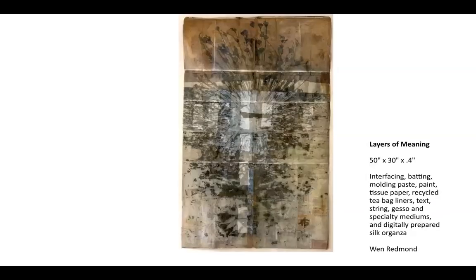Layers of Meaning, 50 by 30 by 1/2 inch. It's mixed media. A collage the size of the finished piece was created using molding paste, paint, tea bags, liners, text, string, found items, gesso, and specialty mediums onto an interfacing substrate. This was stitched. An image was printed on digitally prepared silk organza, cut into segments, sewn only on top with a running stitch so it floats above, beckoning closer inspection.